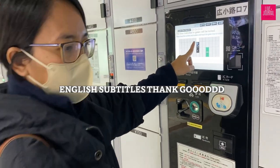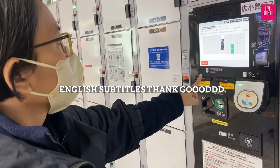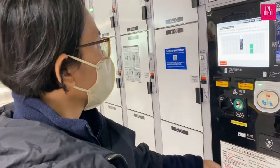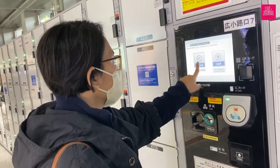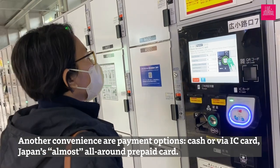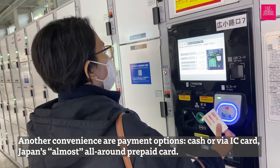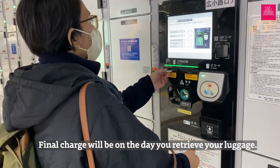Put your baggage into a locker in accordance with the information on the screen. Please select the locker in which you have. Please tap your IC card to make your payment. Your usage receipt is now being issued. Please take your usage receipt.